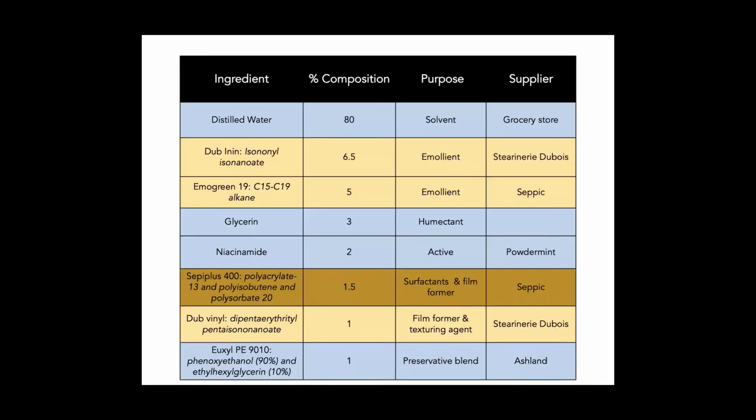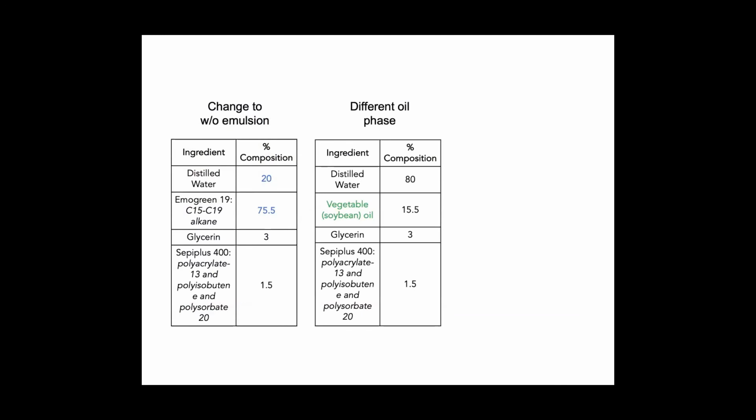Now for today's experiments. In our last video, we used this formula to make a cream. Today, we're going to try out a few variations using the surfactant blend we've just described. First, we're going to try flipping the proportion of oil and water phases to see if the surfactant can support a water and oil emulsion. We're not going to use most of the other ingredients from the previous slide because this will just be a science demo that we will discard. We're also going to try vegetable oil as the oil phase. The vegetable oil we brought is soybean derived, and it's a mixture of fatty ester triglycerides.